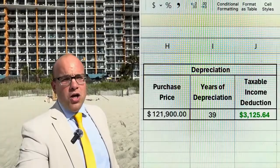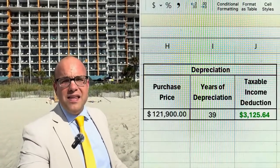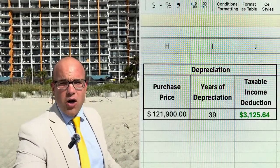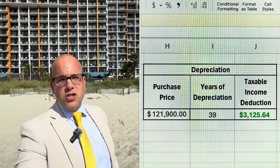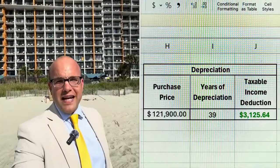Now, guys, I want to throw out there that you can also do a cost segregation study. For you high-income earners, you could be writing off up to $15,000 to $30,000 in a given year by doing a cost segregation study on your oceanfront condo purchase. So if you're interested in more information about that, give me a call. I'll be more than happy to get those questions answered for you.